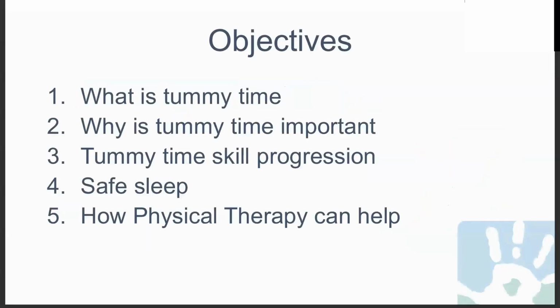So we are just going to review our objectives for this presentation. So we will cover the following topics. So what is tummy time? Why is tummy time important? Typical tummy time skill progression based on baby's age, a review of safe sleep, and how physical therapy can help.